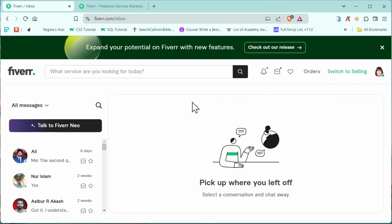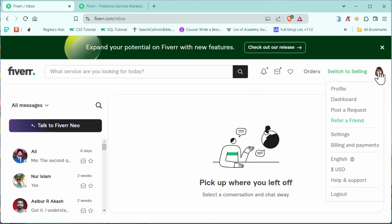Now, if you happen to be on your dashboard or somewhere else and you do not see this link, if you click on your profile picture and click into the profile link, there will be a link in that section where you can switch between selling services and requesting services. So that's the only tip you need to know about that.